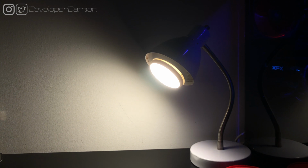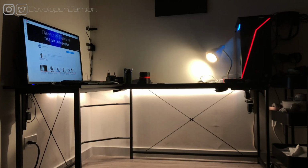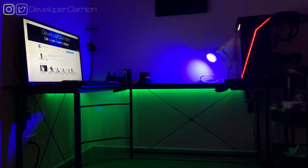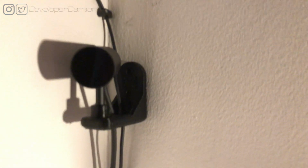Next to the containers, I have a lamp, and in that lamp I have the Philips Hue light bulb, and I paired that with the Philips Hue light strip that's currently under my desk. And I like to work in different lighting environments, so if it's at night or in the daytime, I usually adjust the lights accordingly. On the wall I have my Oculus set up, and I found the mounts for the cameras on Thingiverse. I just printed them out and stuck them on the wall.